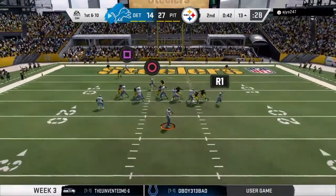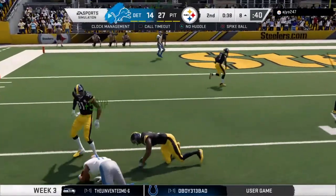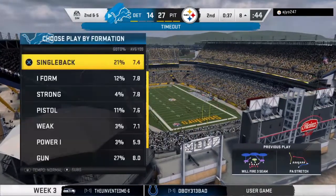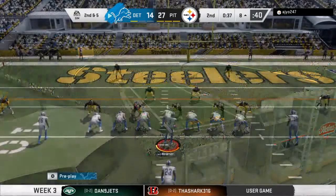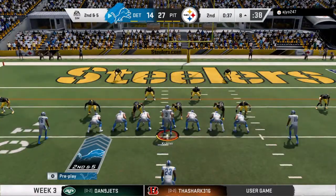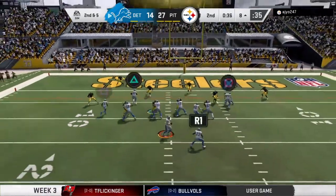Inside the red zone here, they'll look to throw. He completes it to Jones. And he's able to work it here to the 8-yard line. The Lions now going to use the 2nd of their timeouts as the clock will stop with 37 seconds to play in this first half.